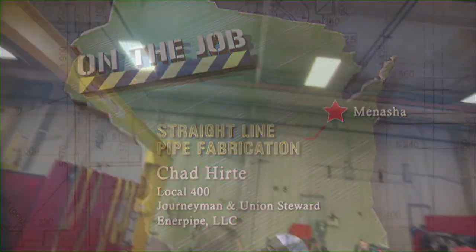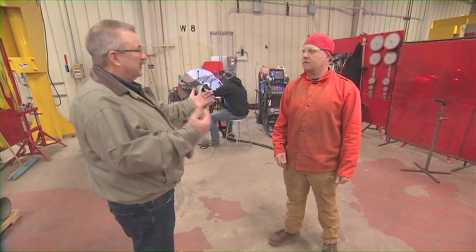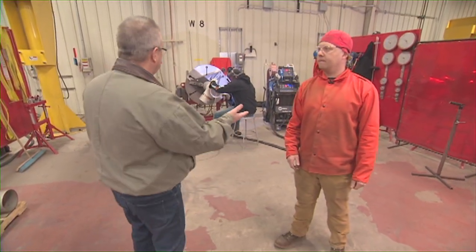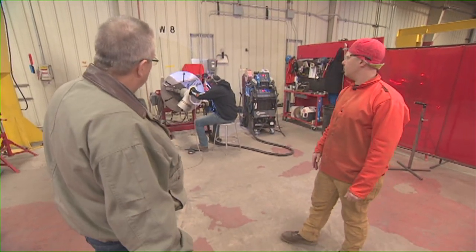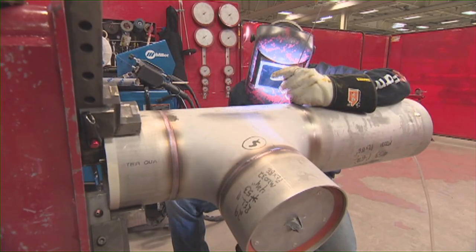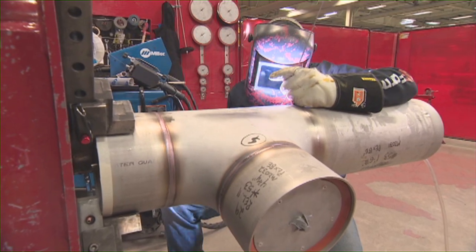Thanks for coming on Building Wisconsin, Chad. I was just talking to Greg, learning about the carbon steel, the stainless welds that are going on here. What's going on in this booth? Looks like some stainless? Yep, here we have Dusty. He's TIG welding out a stainless joint on a piece of our stainless pipe fabrication. Here you're getting a good view at TIG welding in itself, along with the turntable, positioning it for him and rotating it and making his job easier.